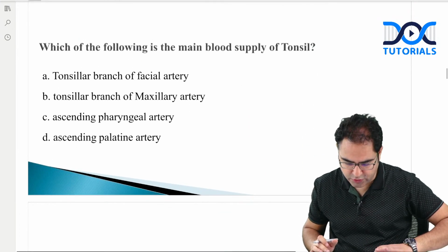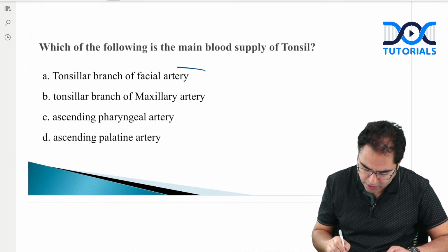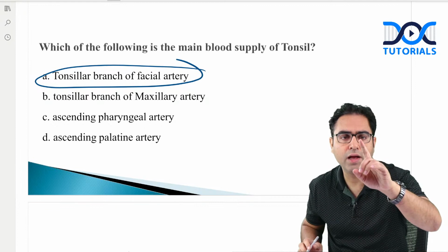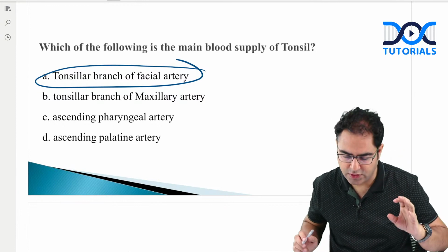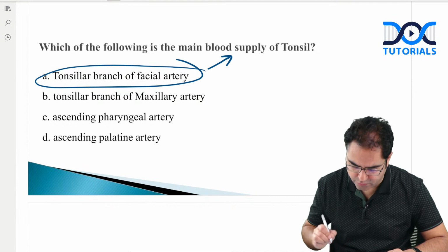Which of the following is the main blood supply of the tonsil, beta? The main blood supply of the tonsil is the tonsillar branch of the facial artery. Okay, Harshita, you are right. The glossopharyngeal nerve gives a branch to the middle ear called the tympanic branch of the glossopharyngeal nerve, also called Jacobson's nerve. Harshita, you are right, beta. So the tonsillar branch of the facial artery is the main blood supply of the tonsil, beta.